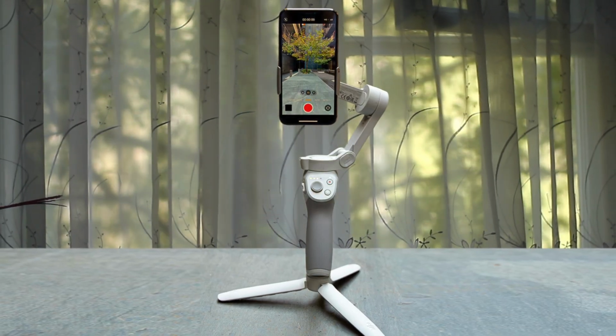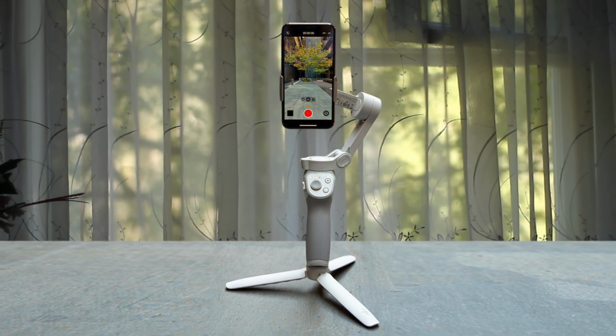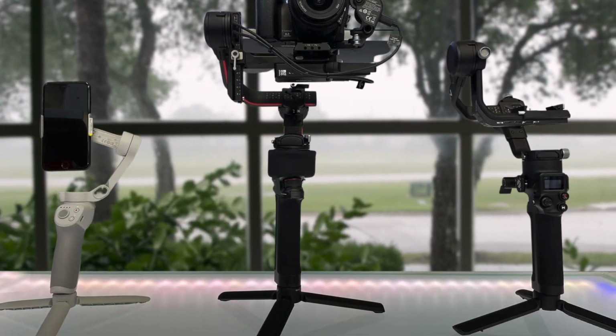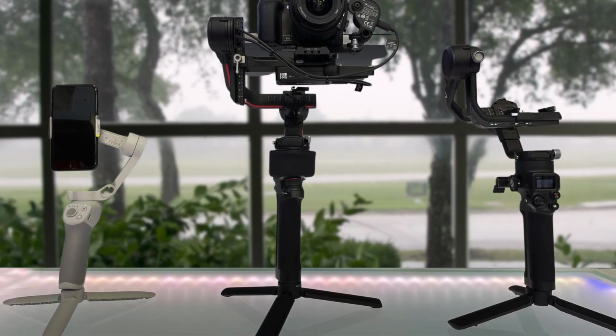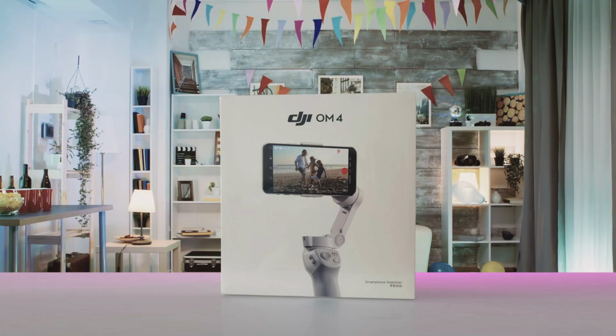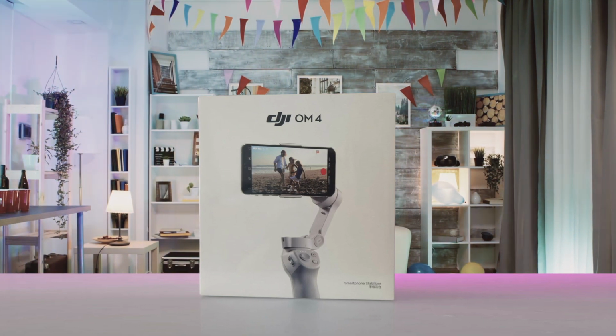DJI is likely one of the first names that comes to mind when you think of drones, but in pro video circles, the company's line of Ronin camera stabilizers are just renowned. Smartphone content creators can enjoy the same stabilization features in a smaller, more affordable package with the DJI OM4, an updated and rebranded edition of the previous generation Osmo Mobile 3.